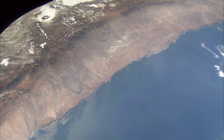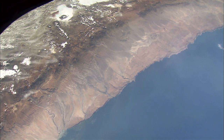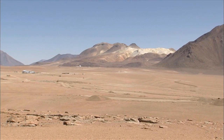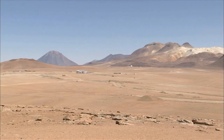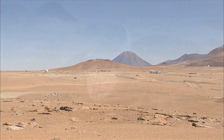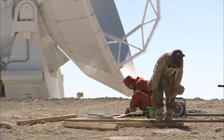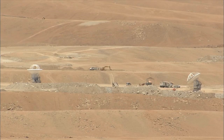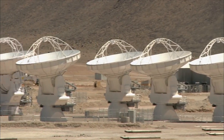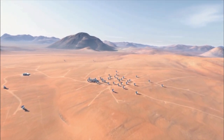So, to see the universe at those wavelengths, astronomers need to go to one of the highest and driest places on Earth. And that place is here, 5 kilometers above sea level. Nestled among the high peaks of the Andes Mountains, astronomers are building the Atacama Large Millimeter Submillimeter Array, ALMA for short. When completed, it will be the largest and most sophisticated radio observatory on Earth.